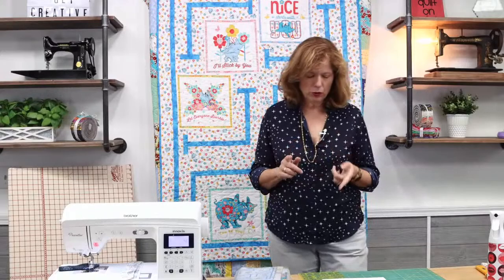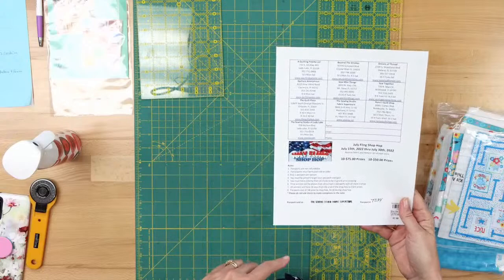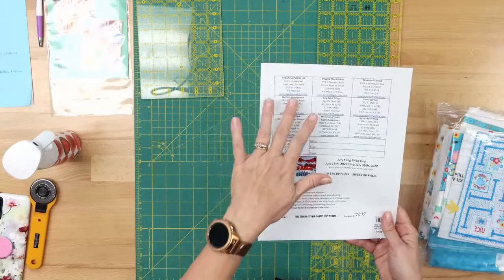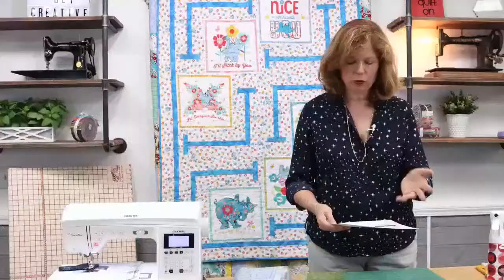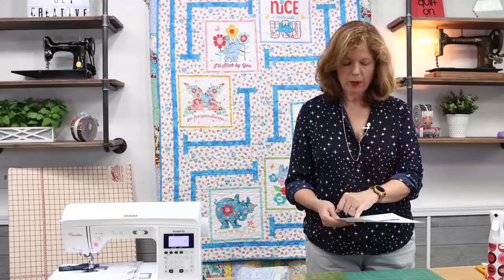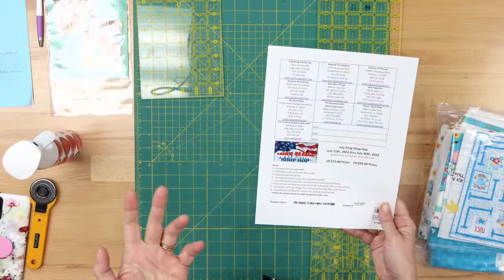And so the passports, you need to have a passport so they can get stamped. And the passports are $7 right now and $8 if you buy them during the shop hop. There are prizes. So every store will pull a name to win a $75 prize at that store. And it's probably a gift certificate. And then they'll also pull a second name, and those people win a $50 gift certificate to that store. So pretty cool.